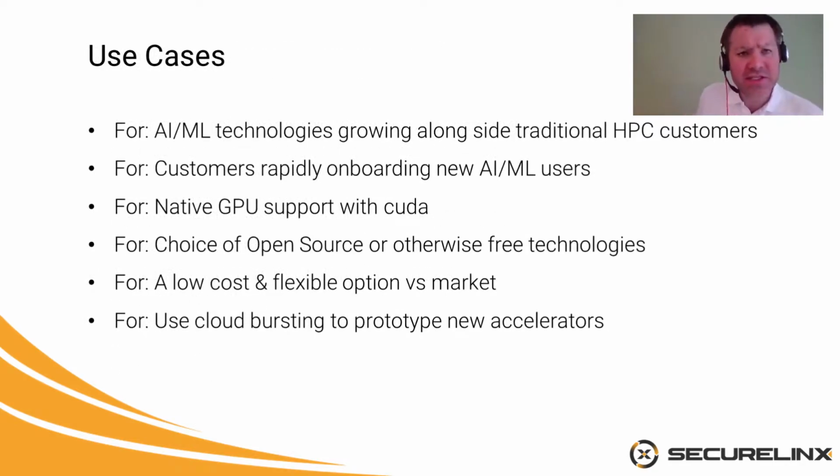To run through our use cases, our main use case is to build this AI and machine learning technology alongside a traditional HPC customer. So we're looking at people, primarily still, who are running an on-prem cluster and maybe having a small to medium cloud workload and maybe a small add-on for AI on top of it, but they see that AI stack growing and becoming more dominant perhaps in the near to medium future.